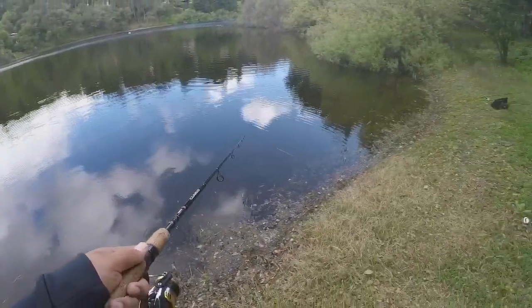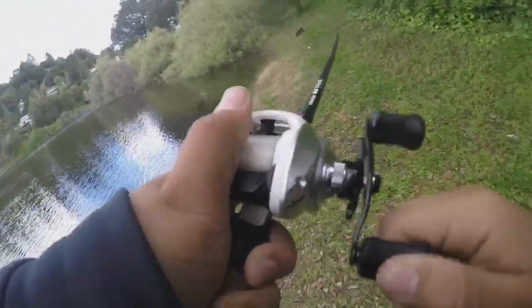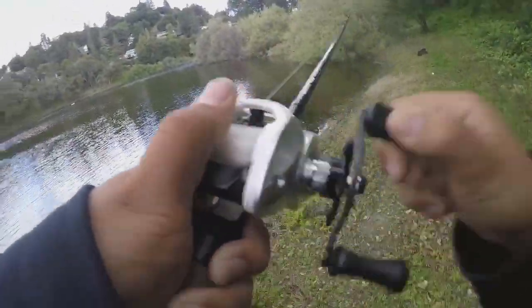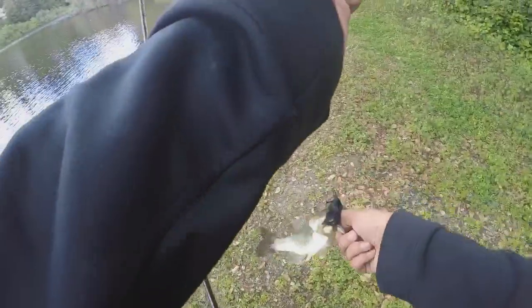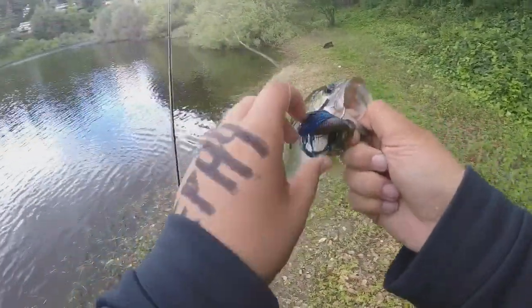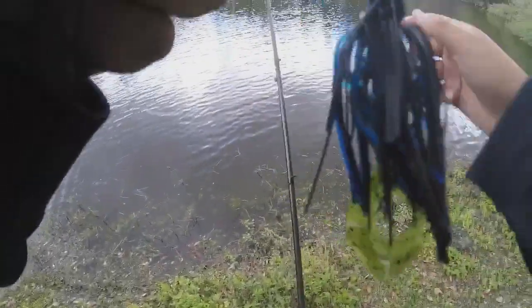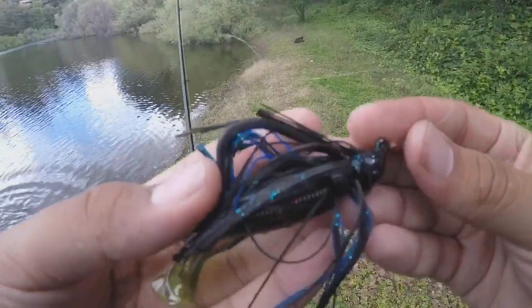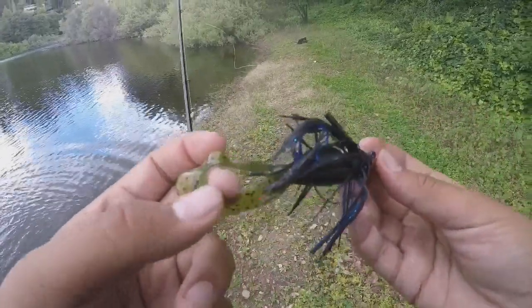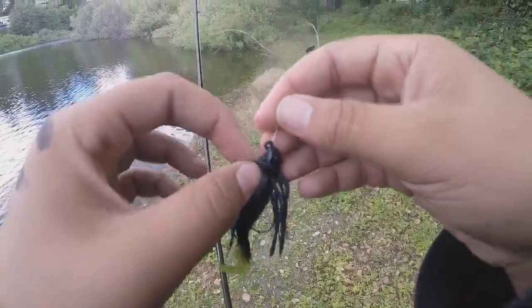That's 4 casts in a row where I've gotten or 3 casts in a row. Switched up to a black and blue jig. And there's one. Hit it on the fall. God, this is the smallest fish. They hit the bigger bait. Just throwing a little 1/4 ounce black and blue KVD jig with a Yamamoto watermelon grub on the back. And looks pretty good right now.